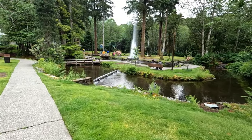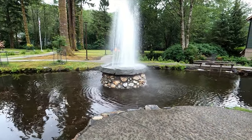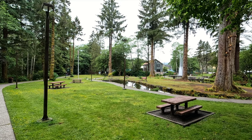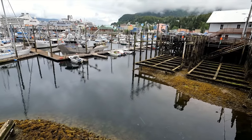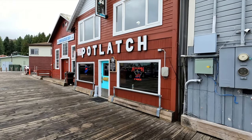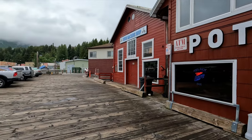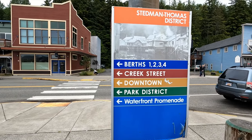This is the beautiful city park, a great place to sit by the fountain or to bring some lunch up here and enjoy it at the picnic tables. Walking distance from downtown, so a great place to stop. Another great place to check out is the marina. Lots of old boats, fishing boats down here, and a wooden boardwalk to check out. Really authentic kind of fishing area down here with lots of repair shops and different things. Not too far from Creek Street, and this is actually called the Stedman-Thomas District.